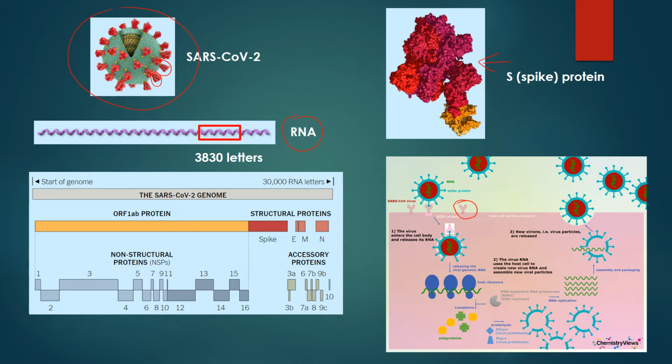So, once again, if we could block those spike proteins with antibodies, this virus couldn't attach to this receptor, couldn't fuse to this receptor, and it couldn't go inside and start to replicate itself, building the new particles of the virus, and start attacking our body further. And its code is written in this part of the viral RNA. It contains about 3,800 letters, and it codes this structural protein, spike protein.